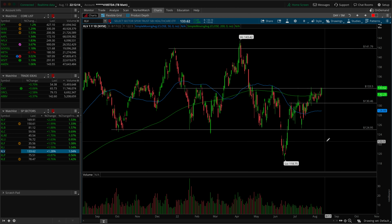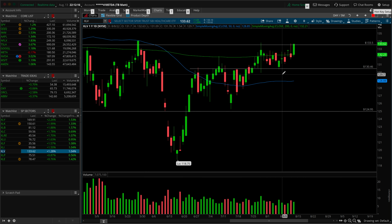I don't think we gave you support in the XLV, so let's do it now. In an ideal world, we stay above this now, right? So that level is going to be 132.60. As long as we're above that, that's like ideal picture perfect consolidation and breakout. If we just remain in the overall range, 130.50 is your number.